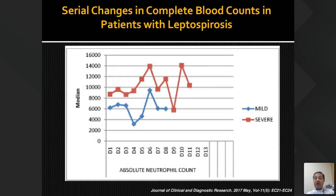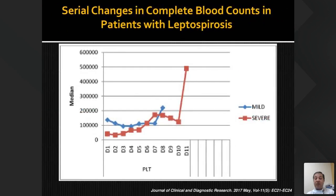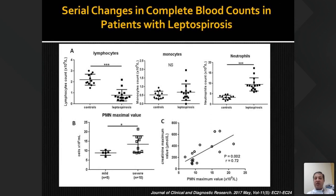And then when you look at the disease with respect to absolute neutrophil counts, it's reflective of a higher neutrophilic count in these patients, both in severe as well as in milder disease. And interestingly, the other important aspect which starts happening in them is the platelet counts. Interestingly, the platelets do not really significantly go down, and they remain at slightly lower levels. Eventually, they come back to normal. And these are the serial changes which have been seen in leptospirosis. So that just gives you an indication.